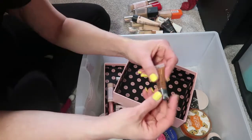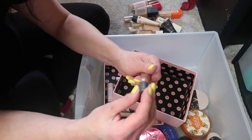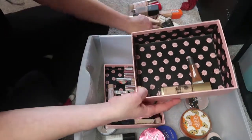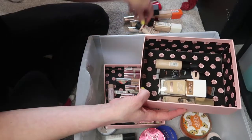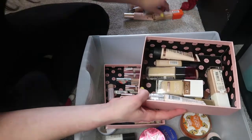I've got this Cover FX little sample, which I use to try and darken up any light foundations. If I find my foundation is too light, I'll just add a little drop of this. So yeah, I got a Max Factor, my Flower, that George one, that matte base, Maybelline, Revlon Candid. I love my L'Oreal Superstay.